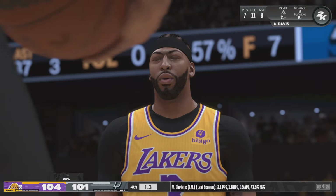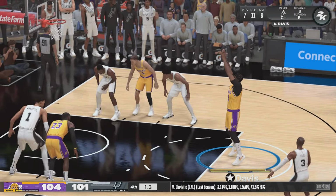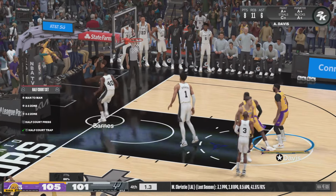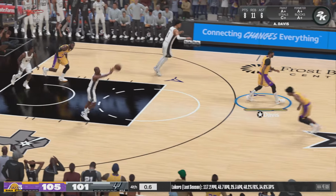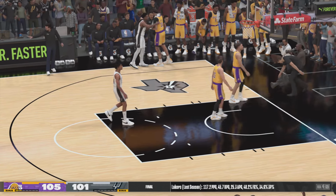And that hurts as he doesn't get the first one to fall. Trying to focus now on the second. And AD loves this. He takes pride in stepping up to the free throw line when it's close. And so it's the Lakers who come out on top here.